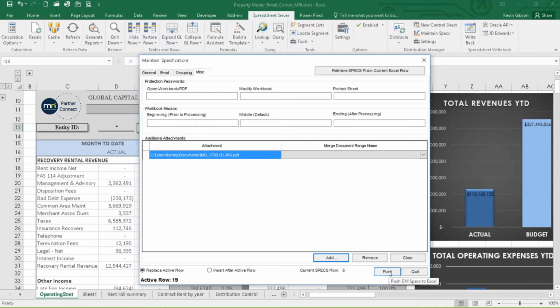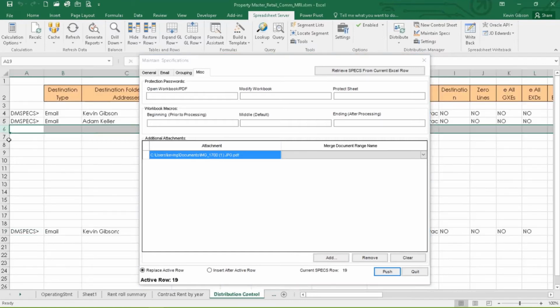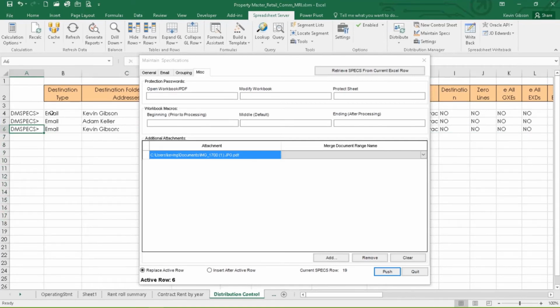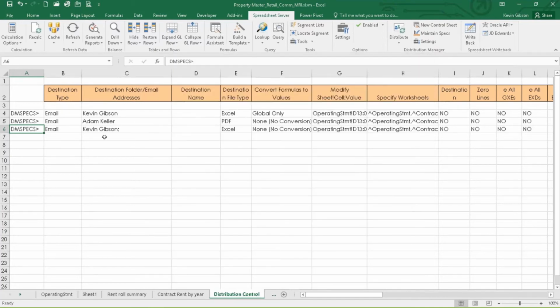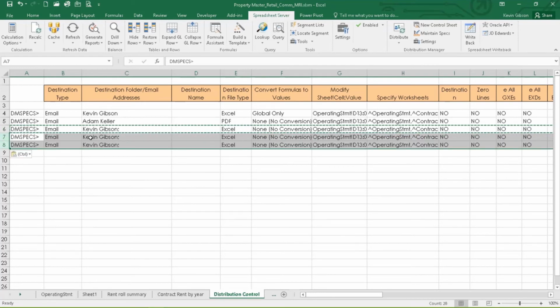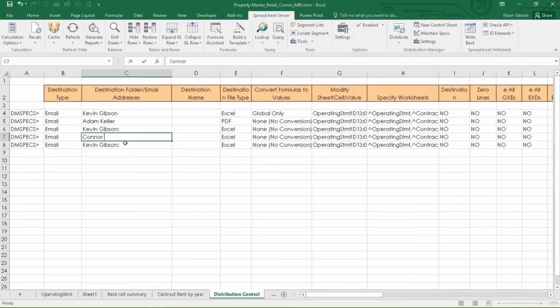Now by hitting the push button, what this will do is insert this right into the spreadsheet. And I selected the wrong line, but that's okay. What we can do is just delete and move this up. I'm just going to build this out. I can modify it right here in the template if I need to, or I can modify it right here in Excel. If you copy and paste, I can add more lines.